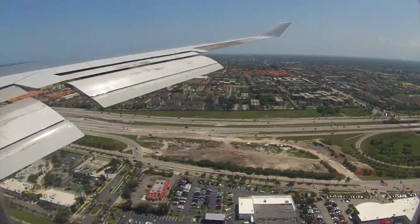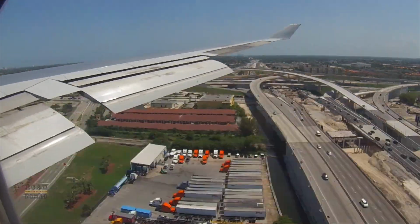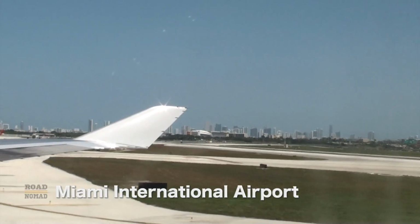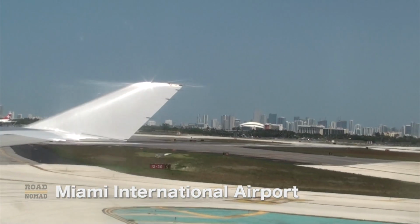A few minutes later, we are landing at MIA, Miami International Airport. We are back in the 305.